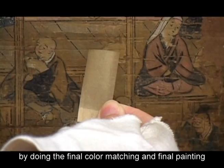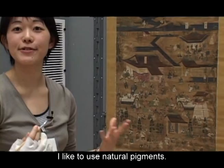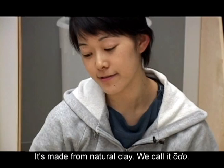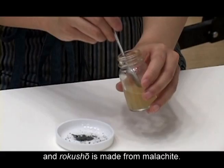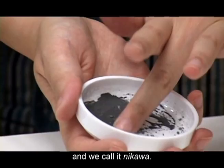I'd like to use the natural pigments, yellow ochre. It's made from natural clay. We call it Odo. Gunjo is made from azurite, and Rokusho is made from malachite. We use animal skin glue as medium, and we call it Nikawa.